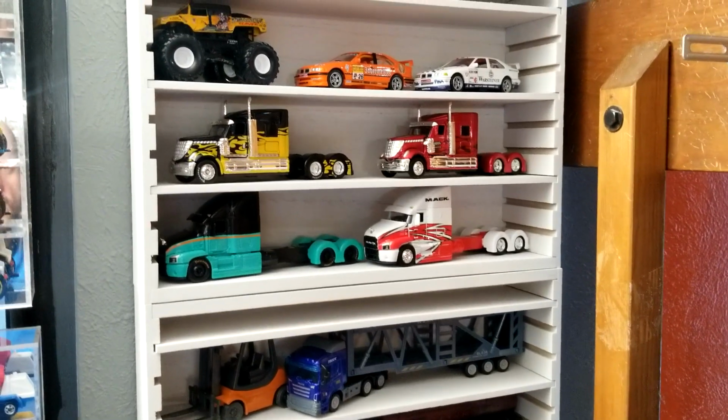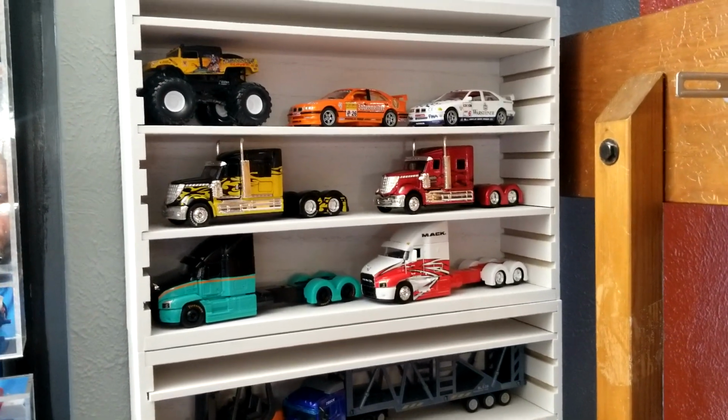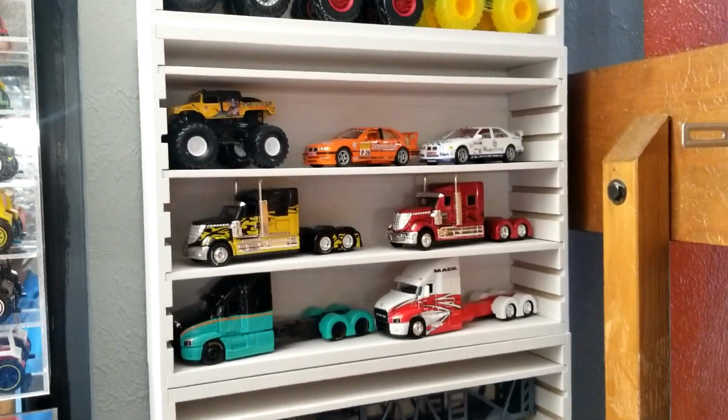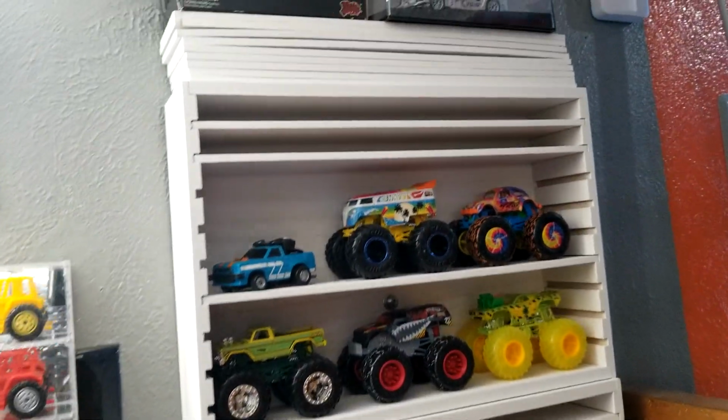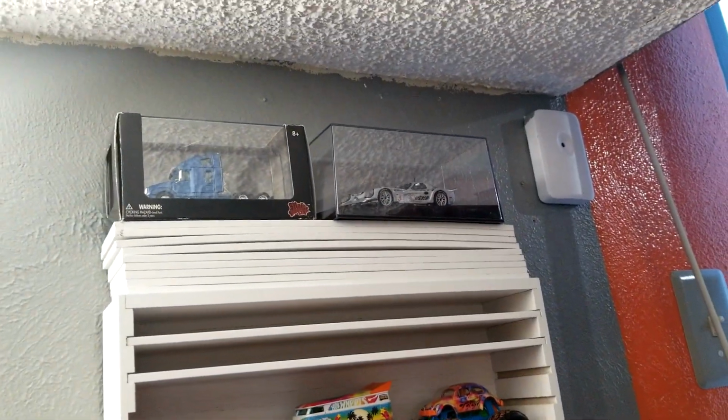Maisto Custom Rigs. There's one more Lone Star out, but I don't know if that MAN TGS is ever going to come out. And you guys saw me pick up that Baños up there, so I just threw him up there.